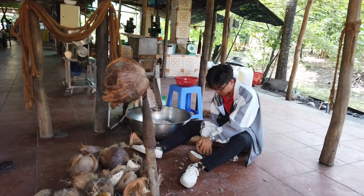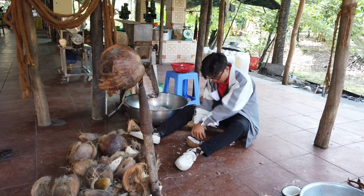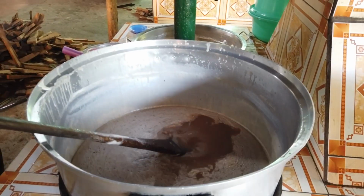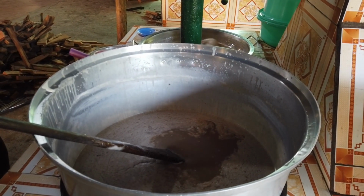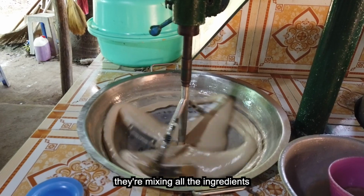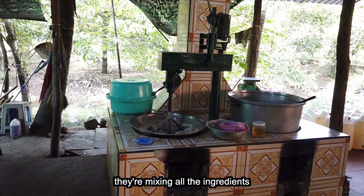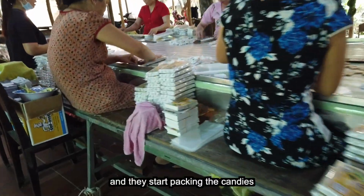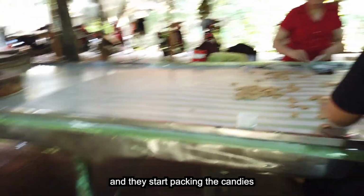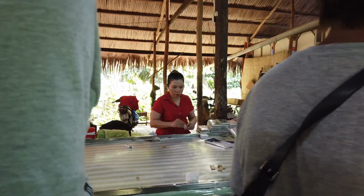Next step is to get the coconut meat out, and in our language in Cebu, we call this kaguran, but I'm not sure how it's called in Vietnam. Malt. Organic, yeah, organic.